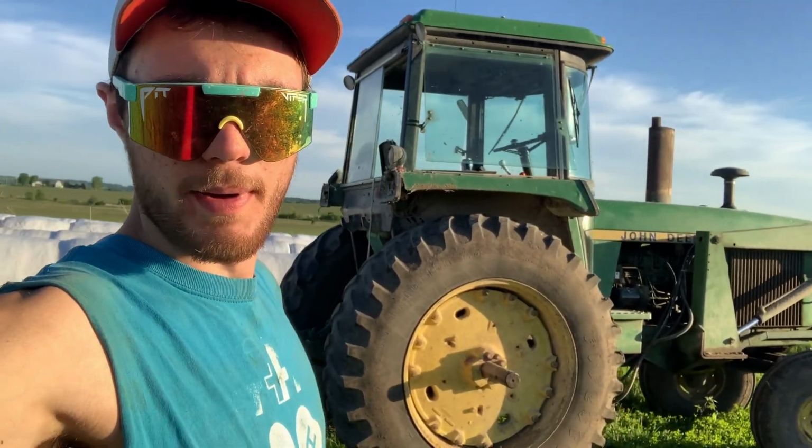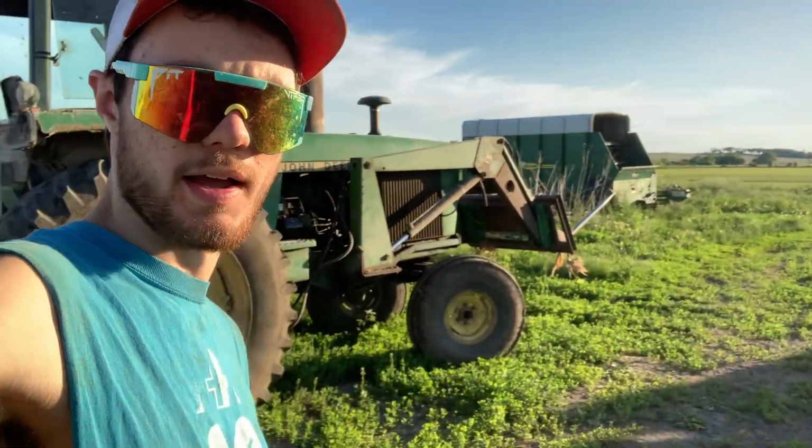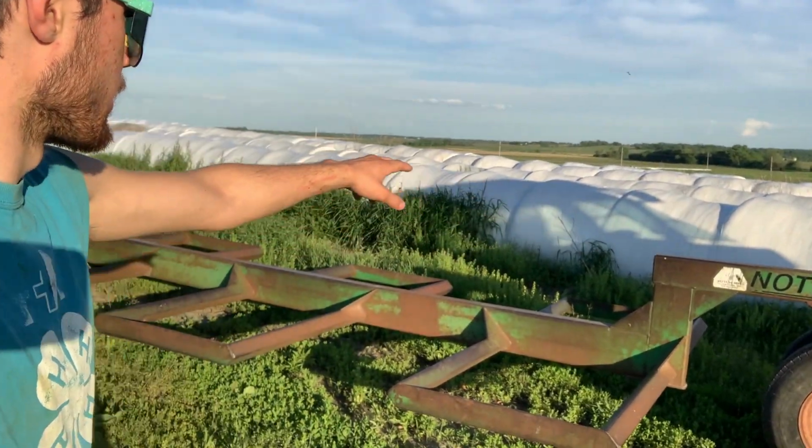All right, so we made it back. We're behind the farm here. Here's our field of rye right there. I think there's 45 round bales. And this is what we're gonna be doing right here.